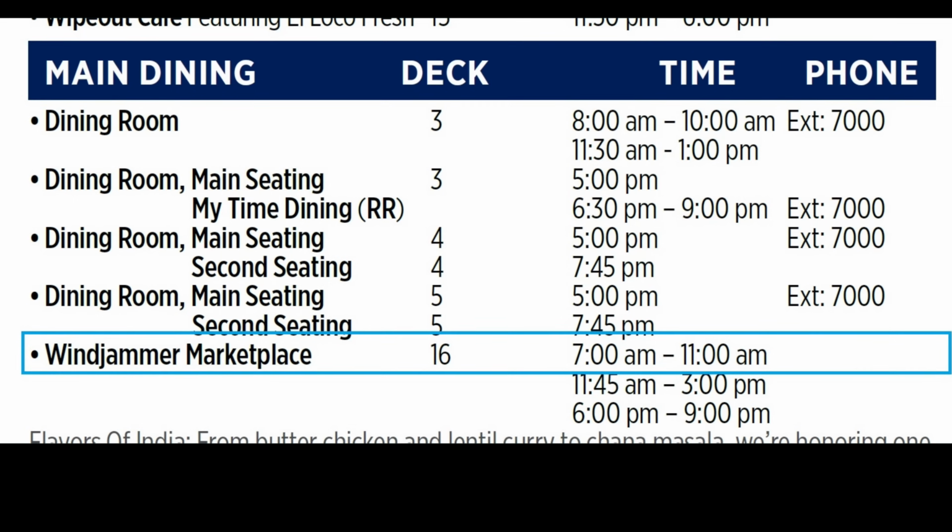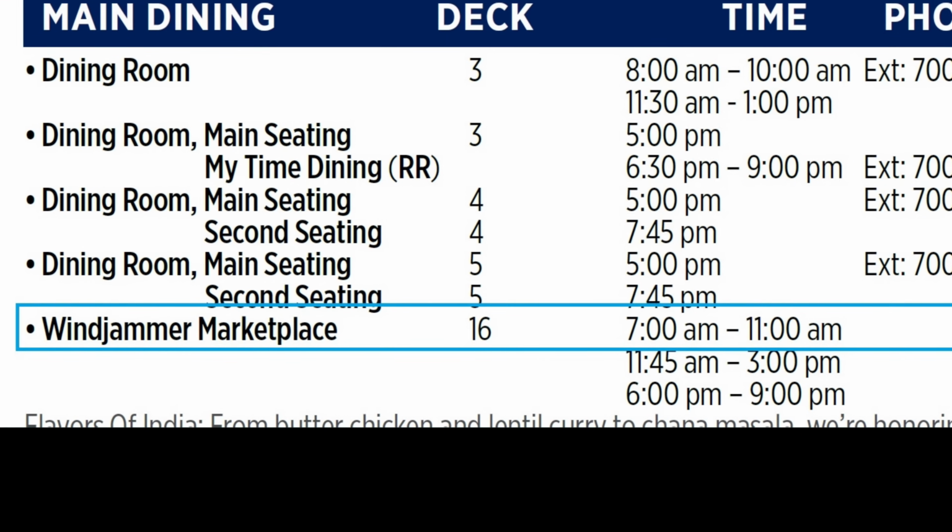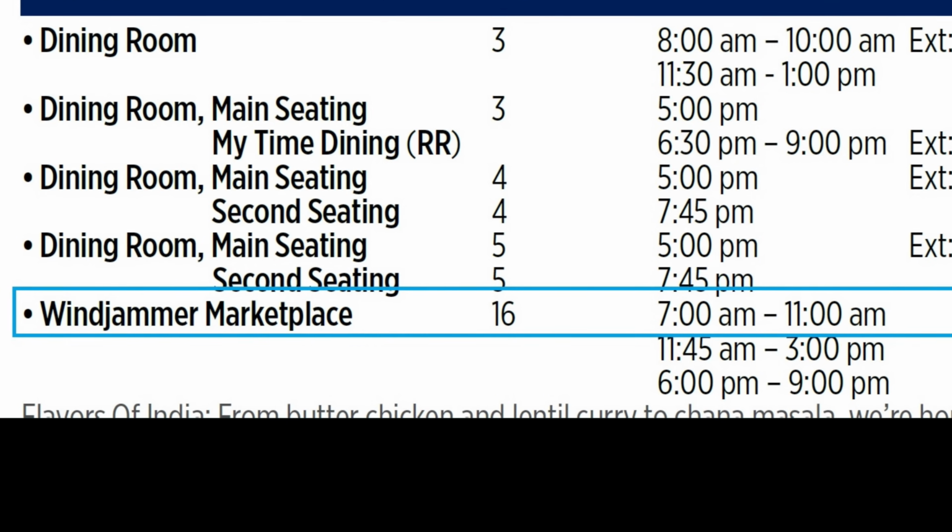The buffet at Windjammer is open for breakfast from 7 a.m. to 11 a.m. on sea days, and 6:30 a.m. to 10:30 a.m. on port days.